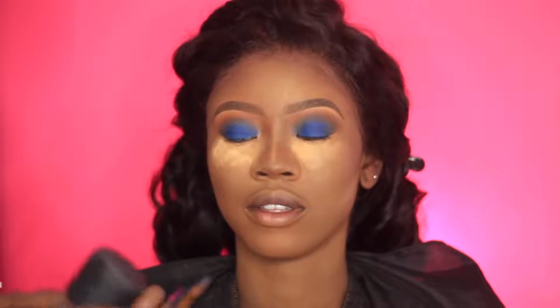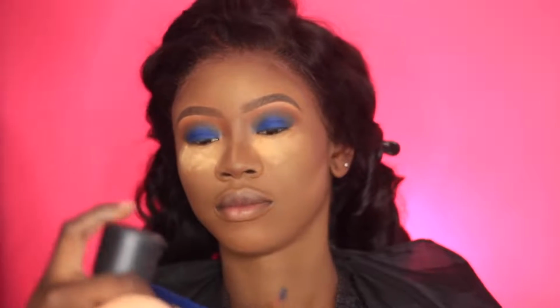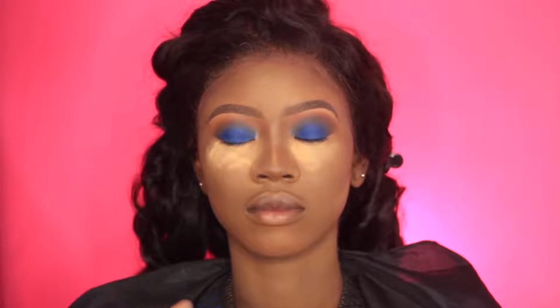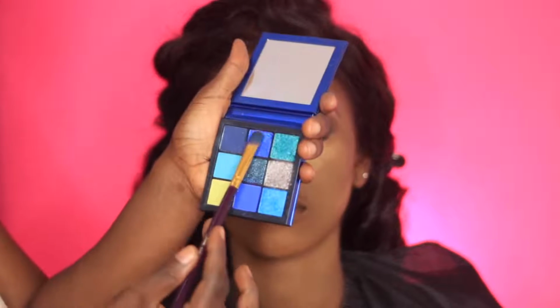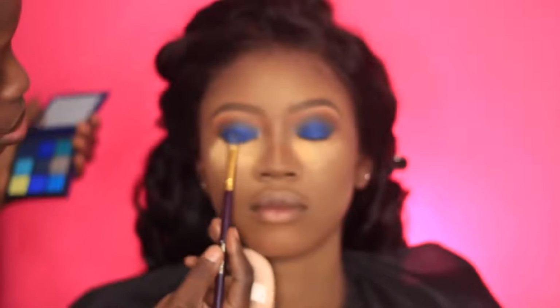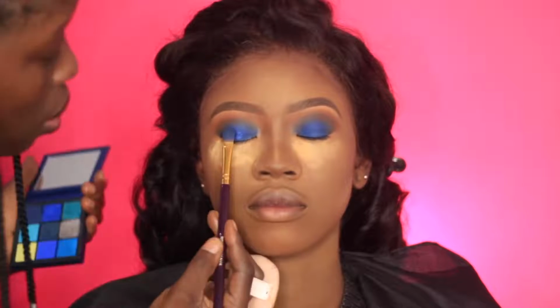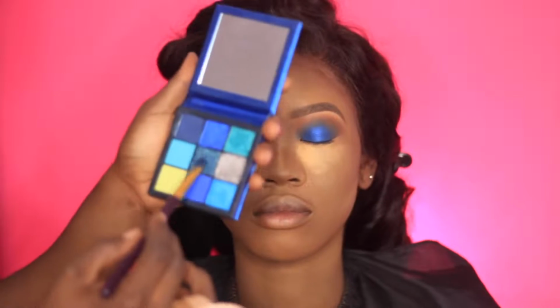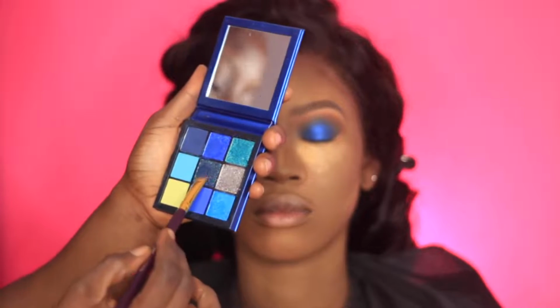I'm going to take a little bit of MAC Fix Plus, spray it on the brush, get it a bit wet, and I'm going to go back into that Huda Beauty palette and touch this color right here. It's very pigmented. Put this in the middle. And I'm also going to dip into this shade right here.